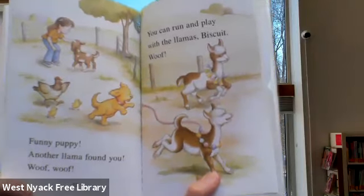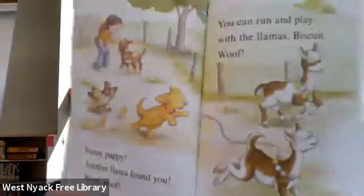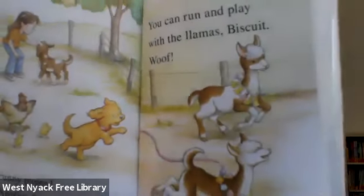Biscuit. Woof. There's only one biscuit, not multiple biscuits. Aren't the llamas cute? They have little collars on made of, I don't know, one looks like pom-poms and the other looks like tassels. Can you see? Let's see. Oh, I've got to watch out for things disappearing because of the green screen behind me.